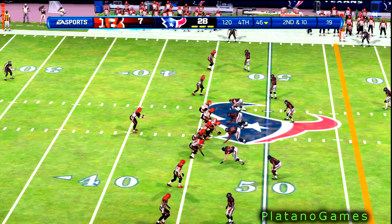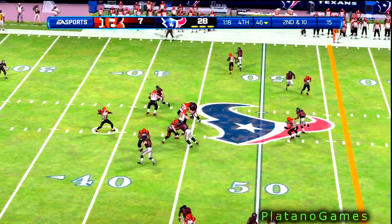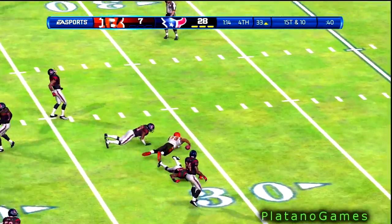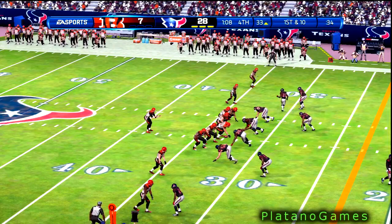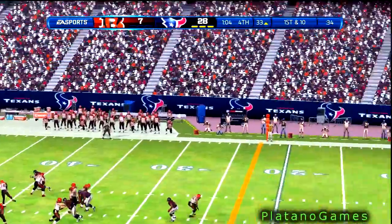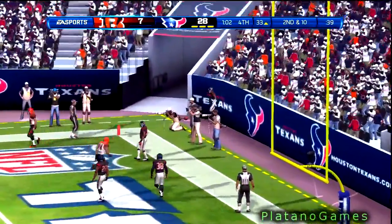Second down coming up. Out of the gun. He'll throw it over the middle. They pick up the first down with that reception. That's a nice job by the offense there. Get the first down. Keep those chains moving. Give yourself three more opportunities. Now first and 10. He'll fire it out to the left. That pass incomplete.